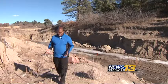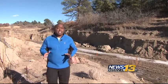This branch of Monument Creek starts a little farther east at the Flying Horse subdivision. A lot of homes there and more homes going in. That subdivision does have a retention pond to help control and channel the flow of runoff from that area. But city engineers say when you had the big events like we had in the fall of 2013 and the spring of 2015, a retention pond just isn't enough. And that's why this project is needed.